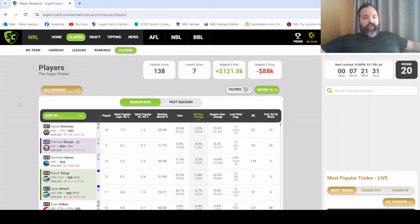So on the trade out list, Api Coruscant, number one, so out injured. Not sure how long for, but yeah, I think you can afford to trade out of him. Fletcher Sharp, yeah, I think fiddling around with cheapish fullbacks is done. You need two guns in that position, so trade him out. Nico Hines, so out to about round 25, round 26. There you go. So I think, yep, chop him. Blaise Talangi, I think he's done his job for us, so you can absolutely trade out of him.